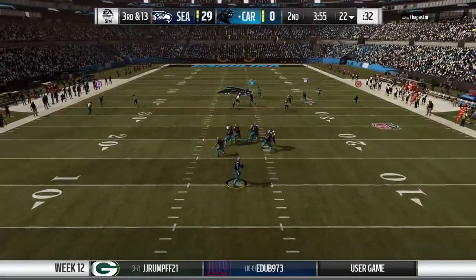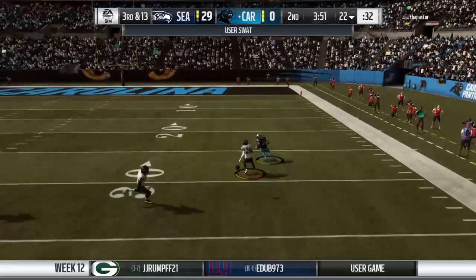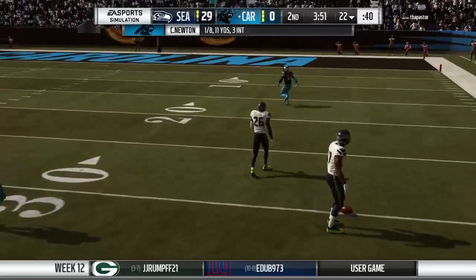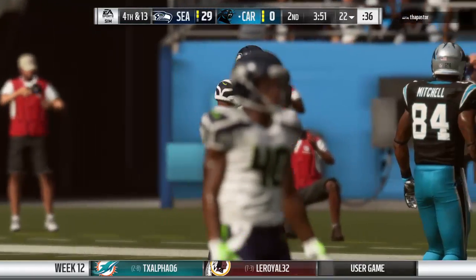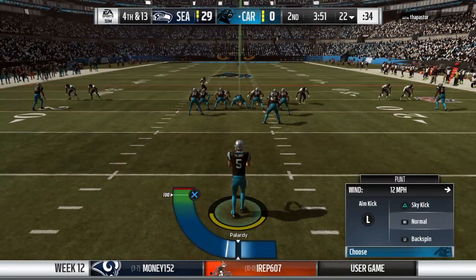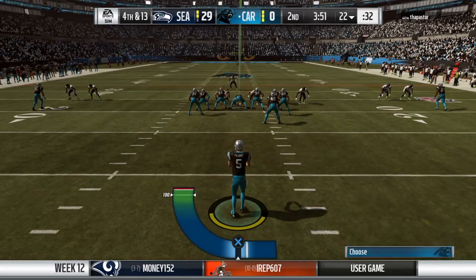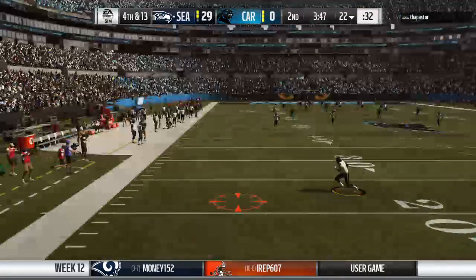3rd and long. It's Newton. He'll rifle this one deep right side. And he bats it away, and it falls down incomplete. Shaquille Griffin knocking it away that time in coverage. Certainly looked like they were getting ready to convert there on 3rd down, but what an effort to get his hand on that one, knock it away, and brings up a 4th down decision.